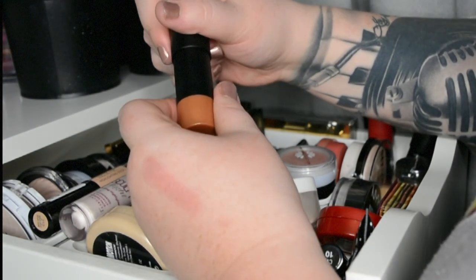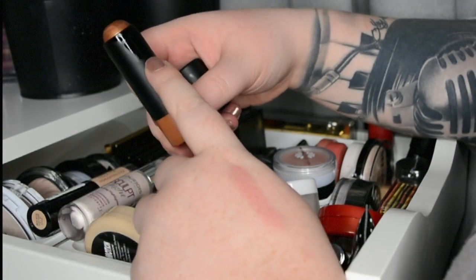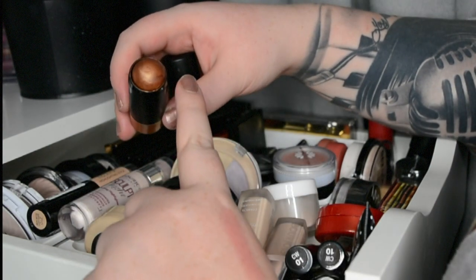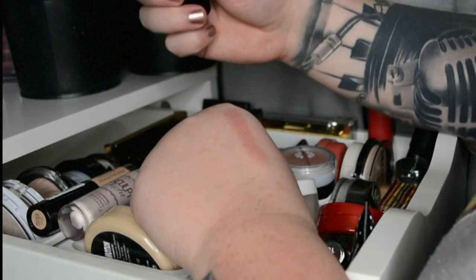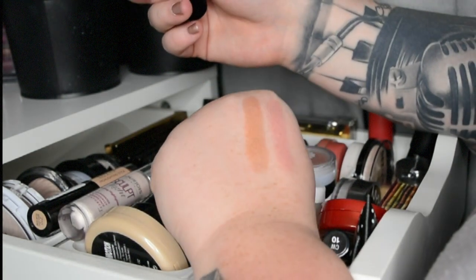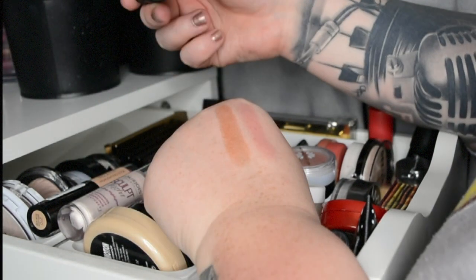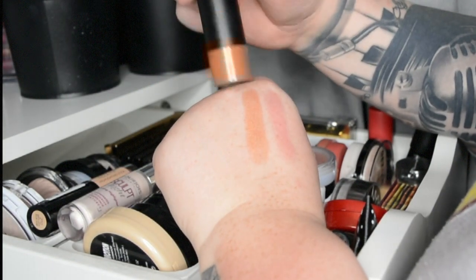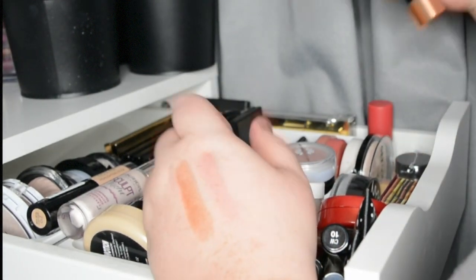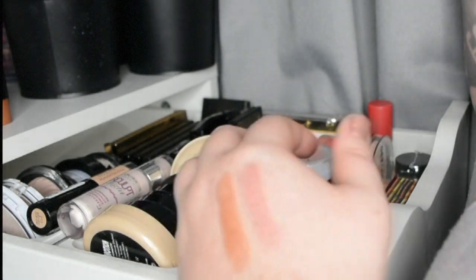The same with the bronzer stick. Again, there's oil coming from it, and as you can see from this one, I haven't used it at all. I'll swatch it for you. Again, it's very glittery, and I just wouldn't use it as a bronzer, so I might use it as an eyeshadow again. So I should probably take these out and put them in my eyeshadow drawer.